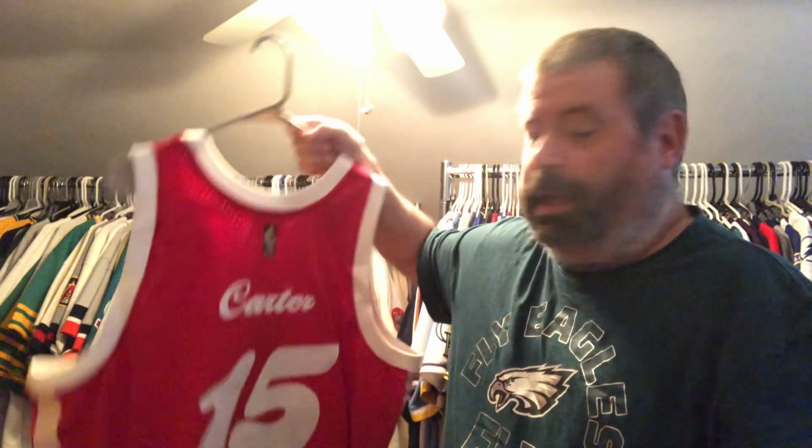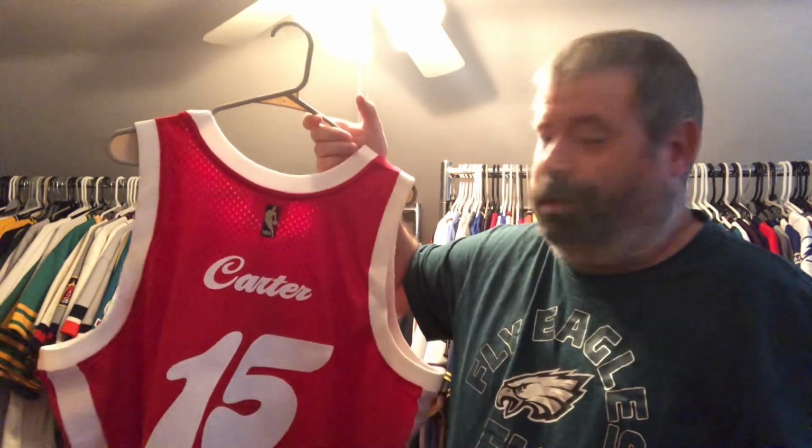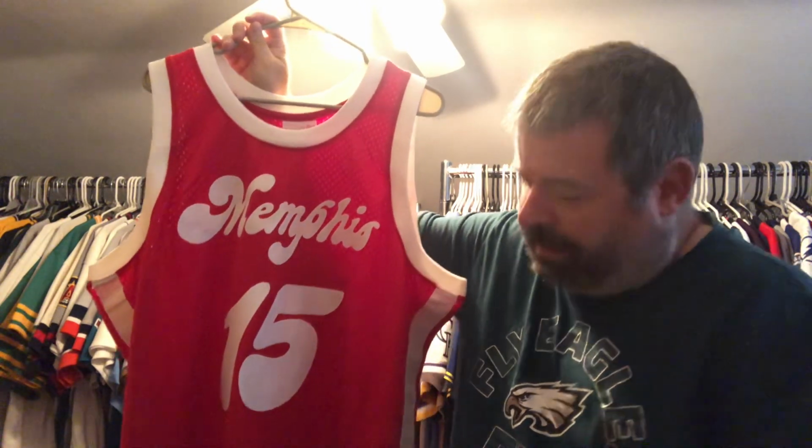But again, that NBA logo on the back is the regular logo. It's not the Hardwood Classics logo. It's just one of those little details that I know. So even though it's a swingman, and Mitchell & Ness has never made an authentic in this, I still had to have it.